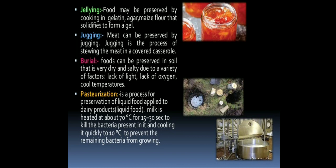Next is pasteurization, a process of preservation of liquid food, applied to dairy products. Milk is heated at about 70 degrees Celsius for 15 to 30 seconds to kill the bacteria present in it, and cooled quickly to 10 degrees Celsius to prevent the remaining bacteria from growing.